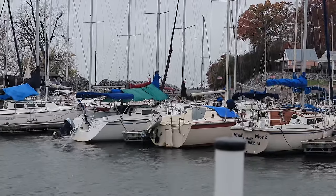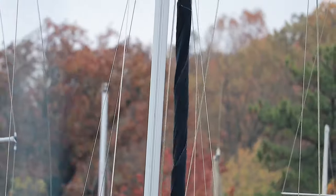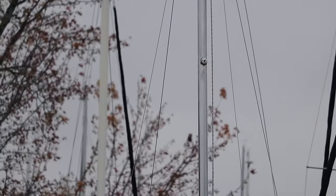We've got a straight up wind chime going here. Nobody knows how to secure their halyards apparently. We are quite possibly the only boat in this marina not making a noise right now. Oh man.